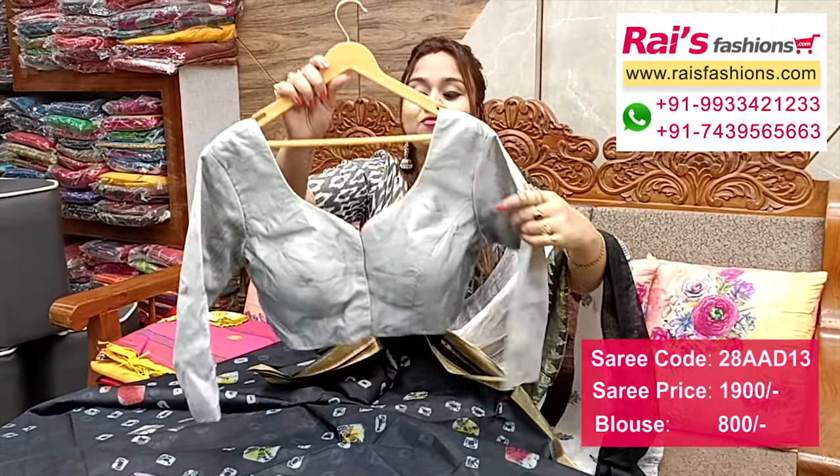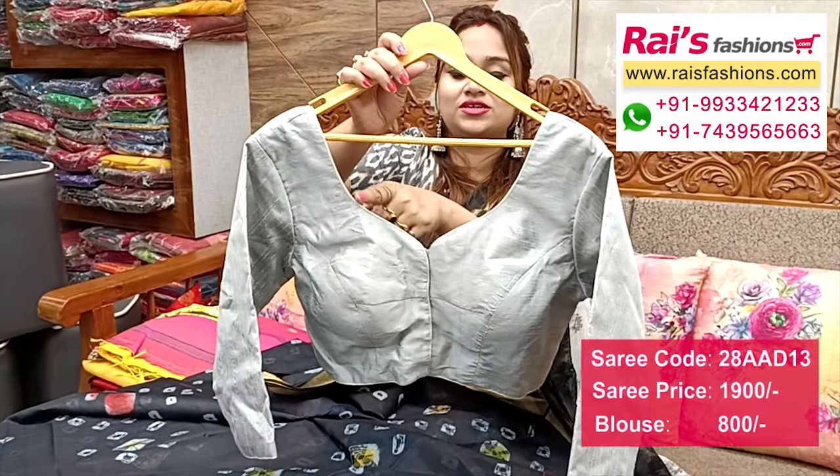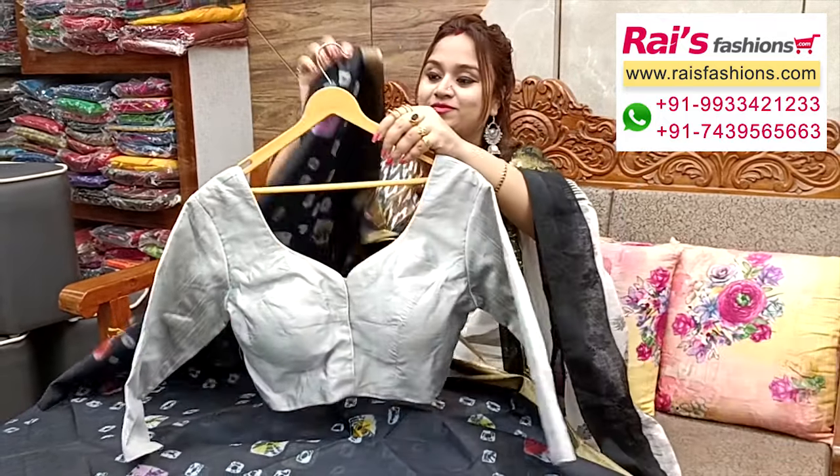Inside have cotton lining, front open. This one is sleeves, long sleeves. And this one, front portions contrast color piping. And this one is back portions, very smart one, silver base and full set.